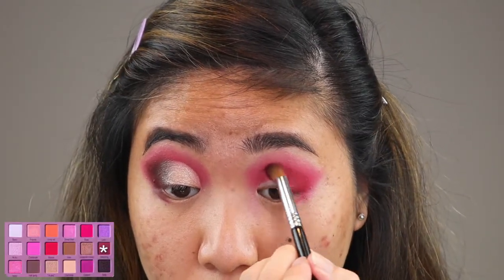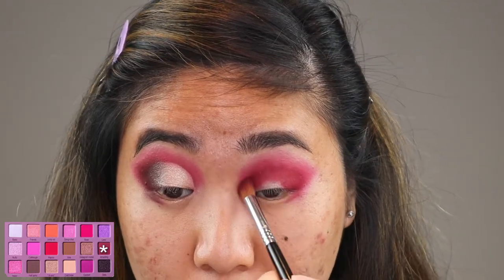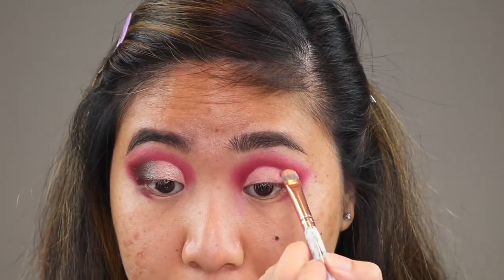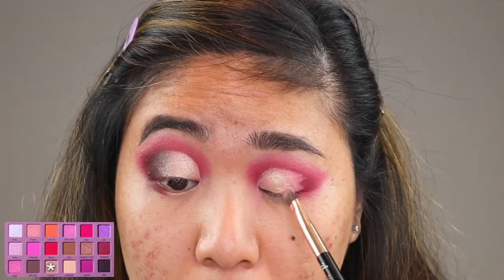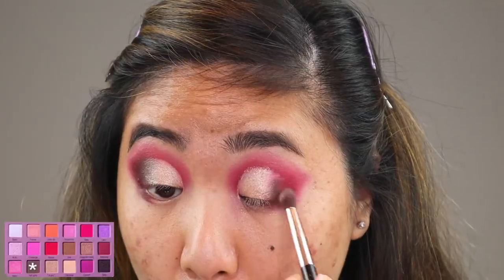After that, I went in with the shade Amazing and I applied that basically everywhere Rose was, but just a little bit lower. That way you can still see Rose in the background. After that, with some concealer, I cut my crease, and where I cut my crease with the concealer, I put a rant on top of that. And then on the outer corner to smoke it up, I went in with the shade Half Pony.